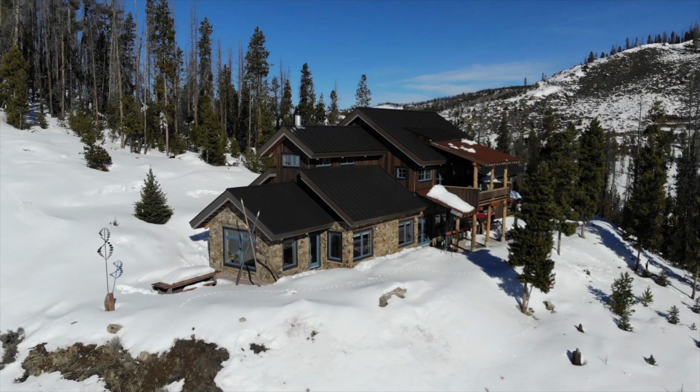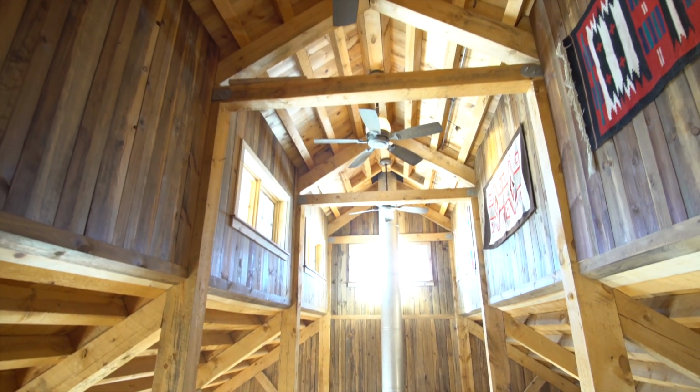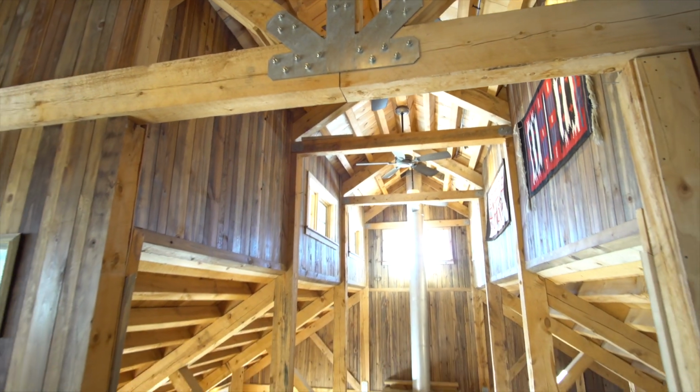We did put ceiling fans way up there in the western barn to blow air down if we needed to keep it warm down here. But we're not blowing any air down, and it stays very comfortable now that the fireplace is going. But yeah, I mean, it's rewarding.